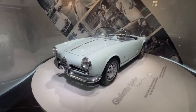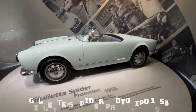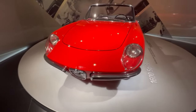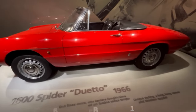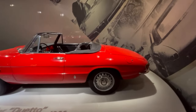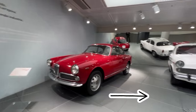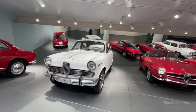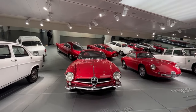Then we have the Giulia Spider Prototipo 1955. And then the 1600 Spider, which definitely made it to production. We all know this one very well. 1966 model. Moving on, we have a Giulia Sprint of 1954. A Giulia TI 1957. Then we have a Giulia Sprint Speciale in 1957.